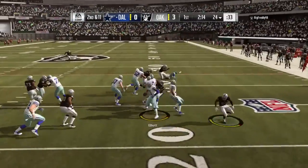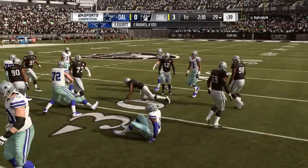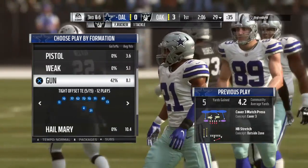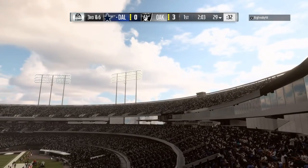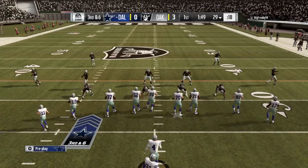On 2nd down, Elliott. So a nice job to break the 1 tackle, but not much daylight after that as he's brought down. On the stop that time, Frosty Rucker. All right, Brandon, I know we're in the early going here, but those kind of runs, they're going to open up a world of opportunities for this offense going forward.